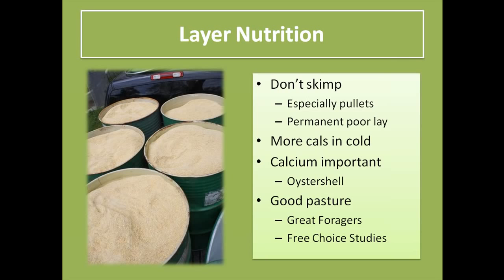Calcium is important, a lot of times oyster shell. I suggest you supplement with oyster shell. If you see your eggs are breaking a lot, put in oyster shell. If they really need it, they will go through it like mad, and then it'll level off and you'll hardly have to put anything in there.